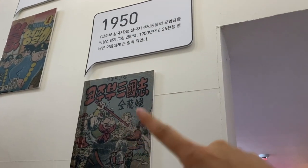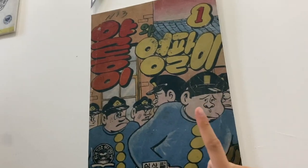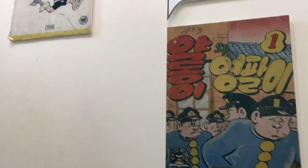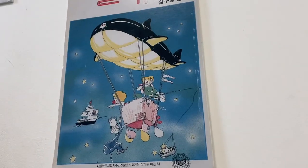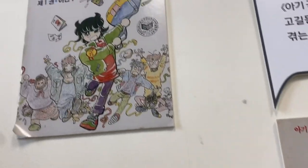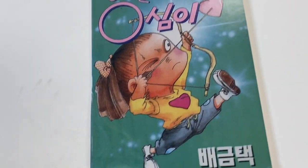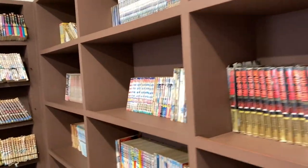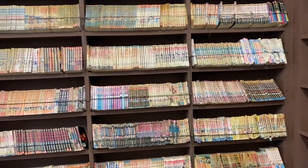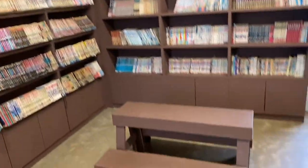The evolutions of the comic from the 1950s, next decade, the 1960s, 1970s, the 1980s comic, it's still the 1980s, the 1990s, and how the art has evolved. Oh, this is awesome. Look, now you can actually read and check out comics from back then too, in this little lounge.